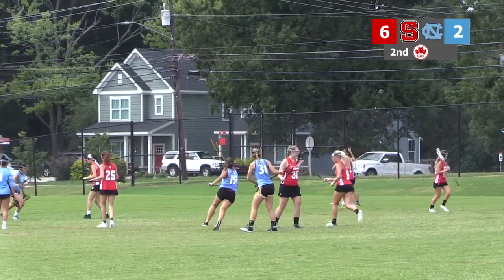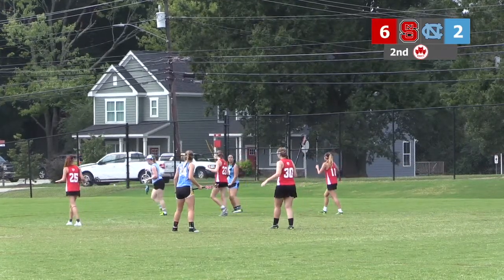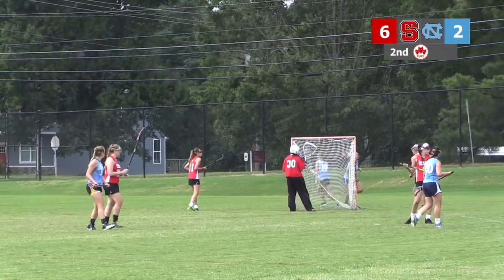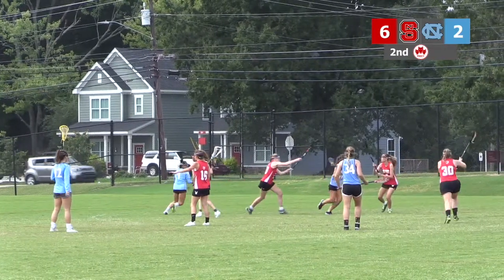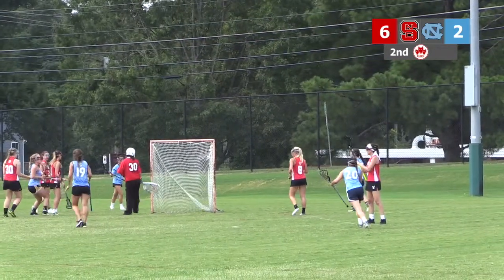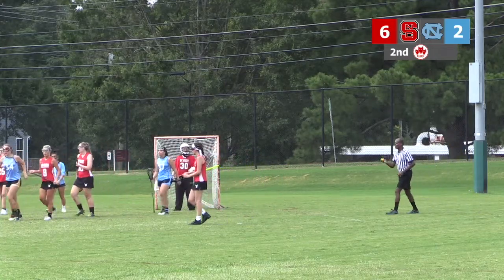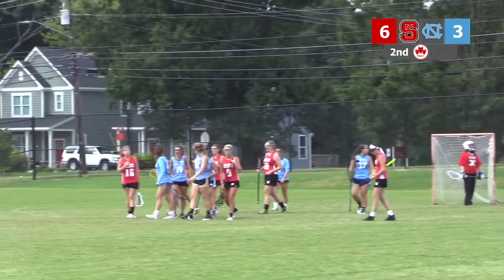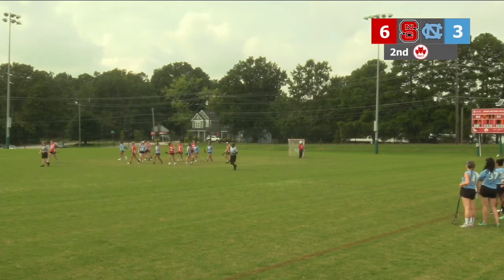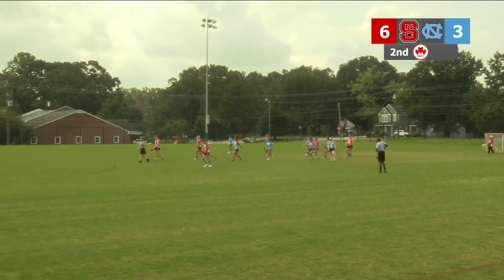Hannah had it but lost it. Now it's scooped up. Hannah cutting. No one's going to pass it to her there. Now looking for space is Jacqueline. Still looking for space. Kimberly now. Oh! Quick go by Riley there. Great play design for Chapel Hill. So, keeping it close. The Tar Heels are 6-3 with 25 minutes, 8 seconds left in the first half.